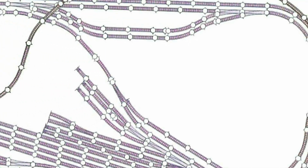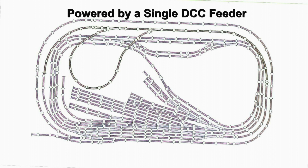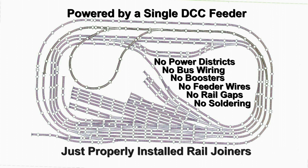The final design of the layout contains more track than anyone should ever attempt to put on a 4x8, including 43 turnouts, and is powered by a single DCC connection. No blocks or power districts, no bus wiring, no boosters, no extra feeder wires, no rail gaps into or out of turnouts, and absolutely not one piece of soldered track. Just simple rail joiners connect all of the tracks.